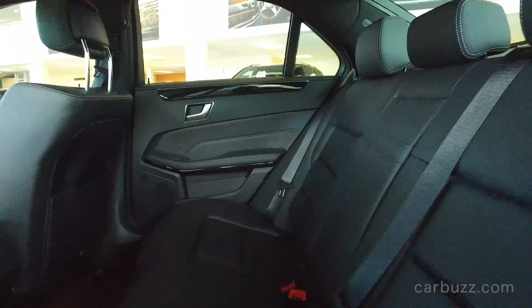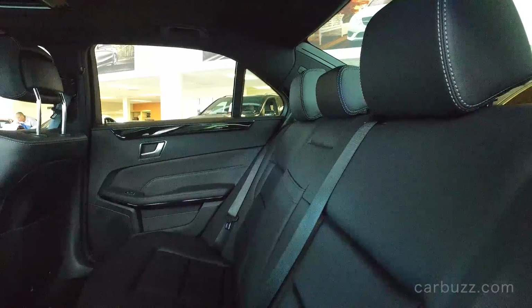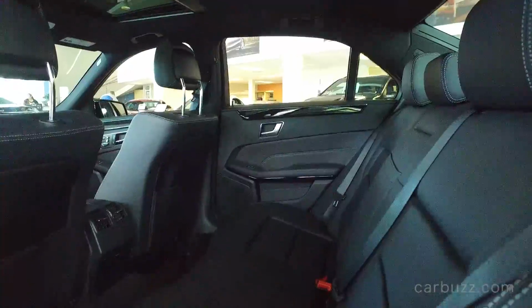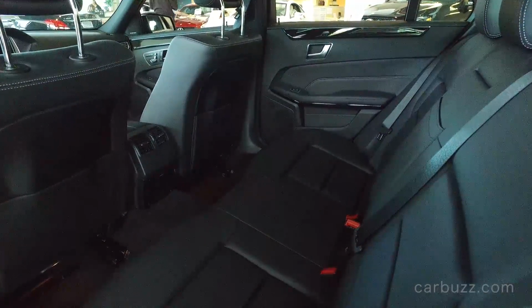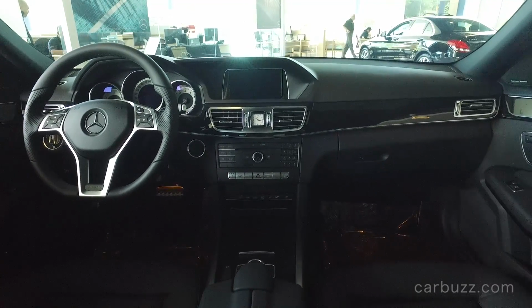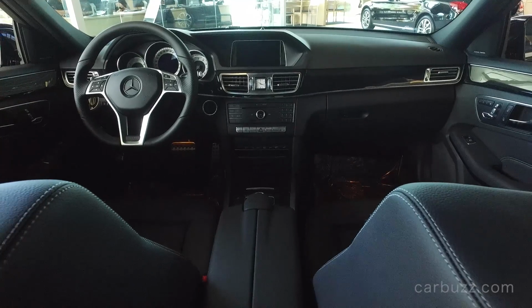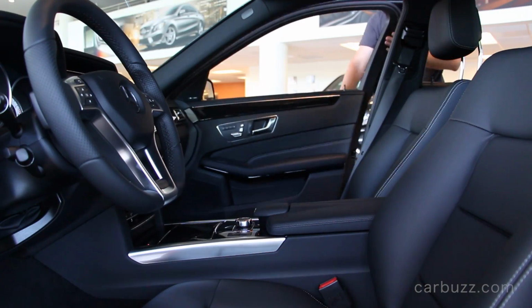What I also like, the back seat, it is big. There is plenty of legroom, and that's something that Mercedes-Benz knows. It knows the E350 buyers or E-Class buyers, they want to drive people around in style. They want their rear seat passengers to be just as comfortable as they are up front. And that's why you're going to get very, very comfortable seating positions in the rear.